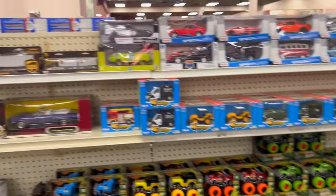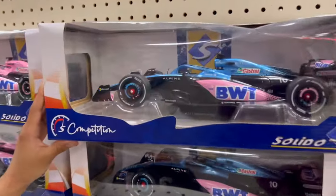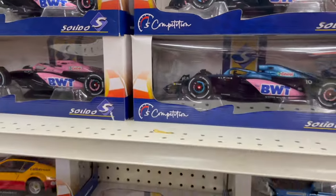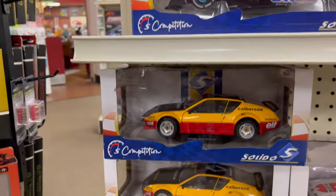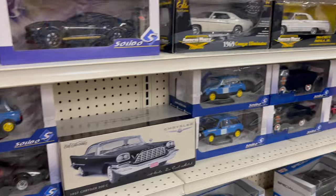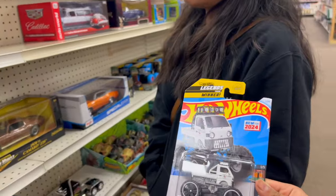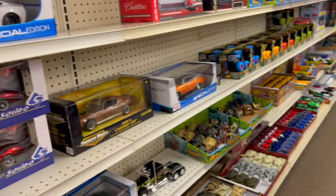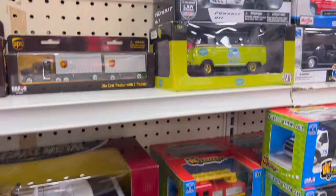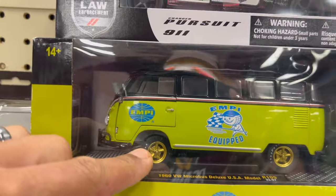Diecast on this side, huh? Yeah. Let me see what they got. What is that? Oh, peanut. That didn't happen often. Let me see what else they got. What you usually don't see. Yeah, that's true. You don't see that. Let's see what else they got. No. That's a good one right here.